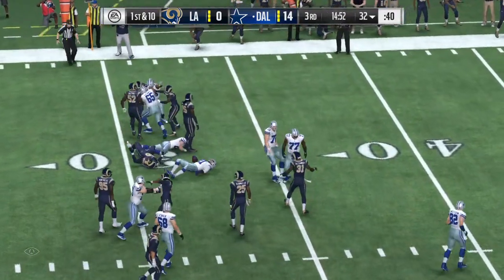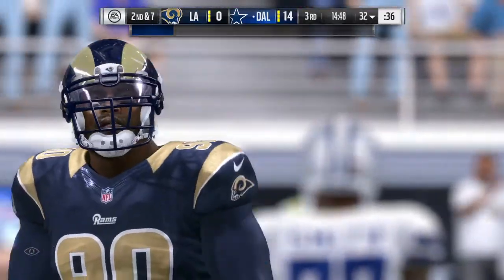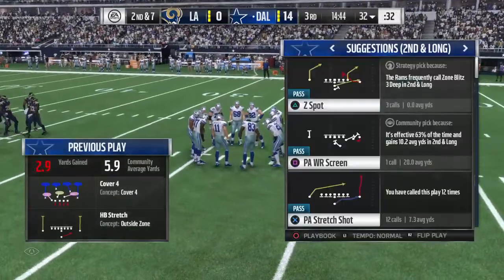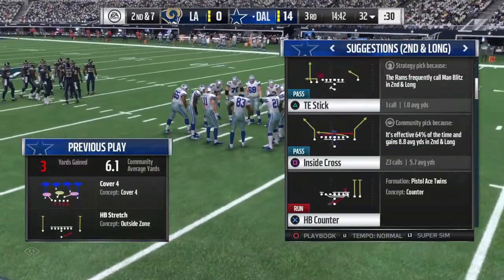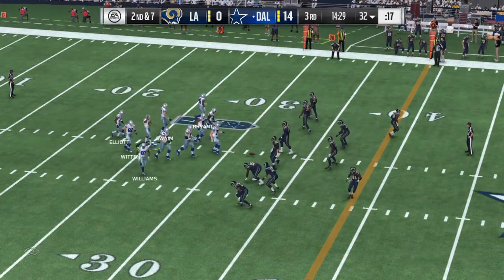So a good spin move, but not a whole lot to show after as he's taken down. Give him 3 on first down. It'll set up a 2nd and 7. And 3rd quarter here, you've got the lead. This is where that strong run game can really benefit you. Stayed in bounds there, kept the clock going.